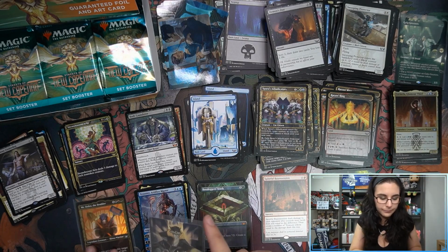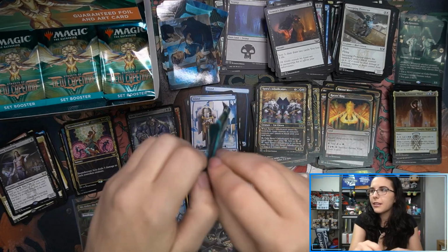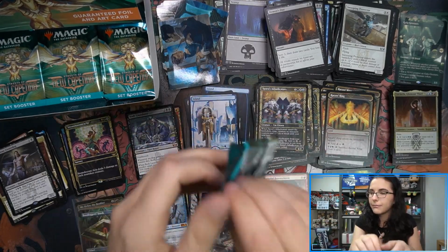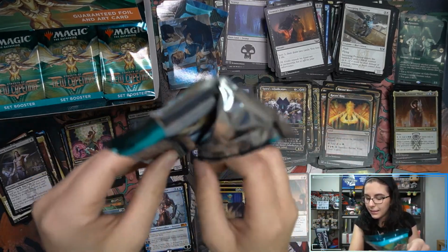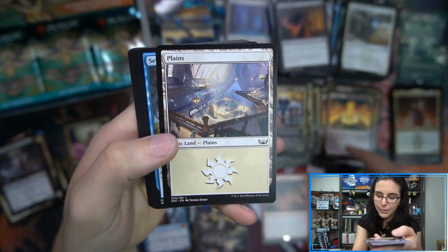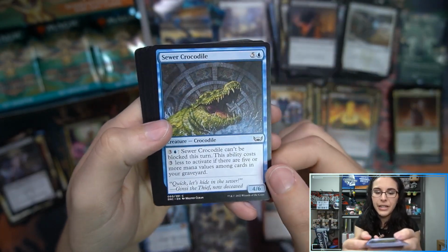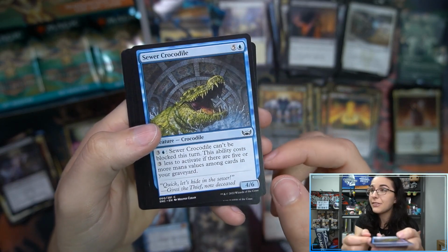Alright. I ran out of space. I was like, oh, there's only the one Showcase type. Not true. There's the Common Lands Showcases. Sewer Crocodile. Quick, let's hide in the sewer. Ginsey the Thief, now deceased.